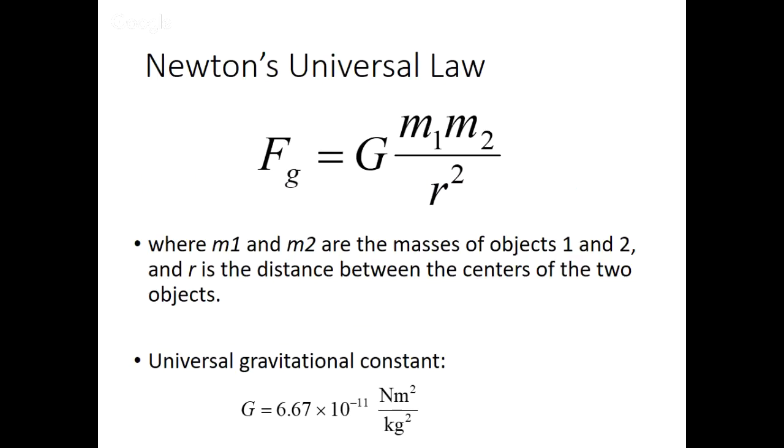Which brings me to Newton's universal gravitation law. This is the force of gravity between literally any two objects that have mass. So your checklist: does object A have mass? Yes. Does object B have mass? Yes. Awesome, they're attracted to each other gravitationally. And you can find the value of it by taking big G, multiplying by the product of the masses, and dividing by the distance between them squared.